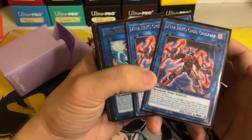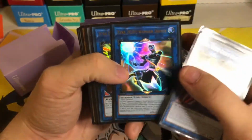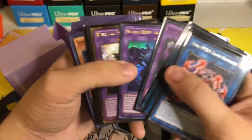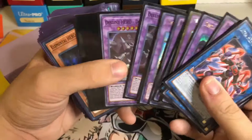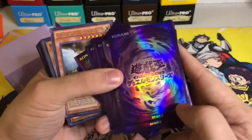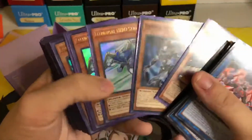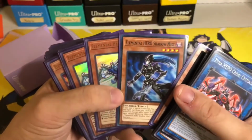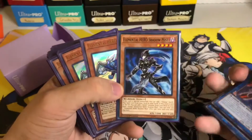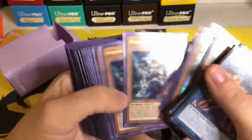This is my Destiny Hero deck here, Cross Crusaders, and interestingly, a relatively expensive rare. Let's go through the extra deck real quick. I have these nice OCG fusion sleeves, which is really cool, and then the one Honest Neos. I have to upgrade to the super rare Shadow Mist, especially now that the structure deck is out again and reprinted. 3 Stratos, beautiful, never thought I'd see the day.